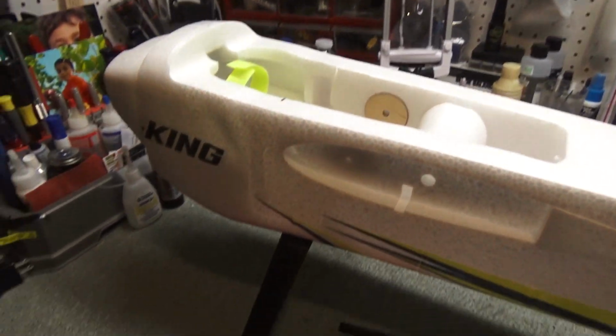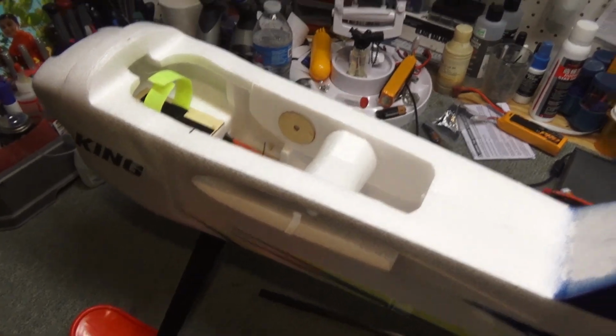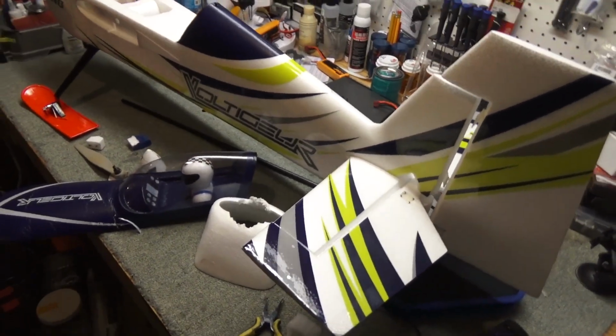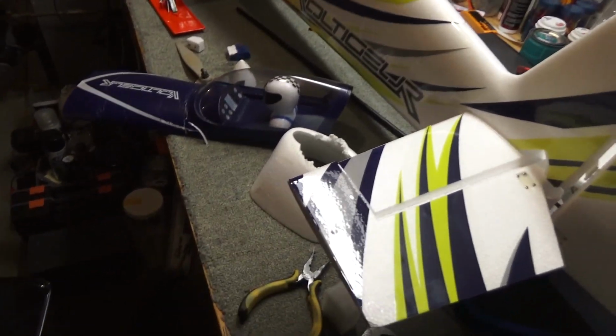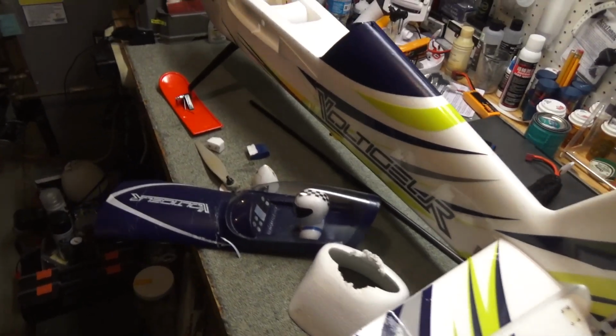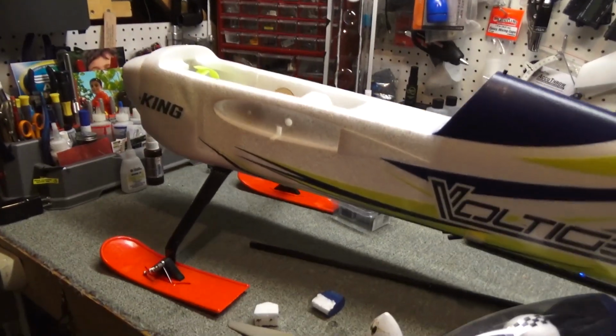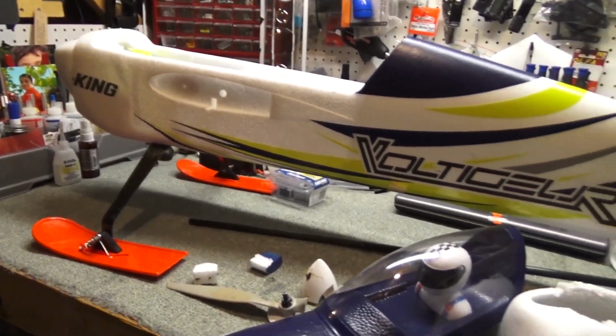And, you know, it's part of flying. At some point, you will crash. So, there she is. Hopefully, the parts are all on back order, so I don't know when they're ever going to get here. Once I get those, I will be able to put this back together again and fly her again.